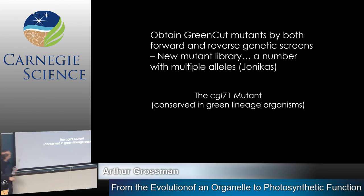Now, we obtained, though, a lot of GreenCut mutants by both forward and reverse genetic screens. And with the new mutant library that Martin Jonikis has made, we have the majority of the GreenCut proteins represented by mutant alleles. And one of the ones we were interested in for a while is a GreenCut protein called CGL71. Again, it's conserved in green lineage organisms. That's what the CGL stands for.